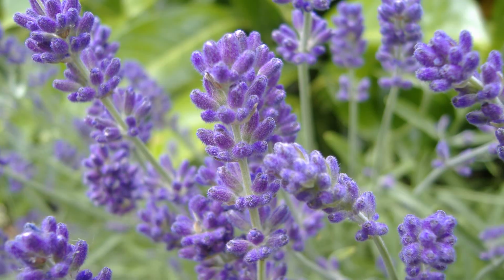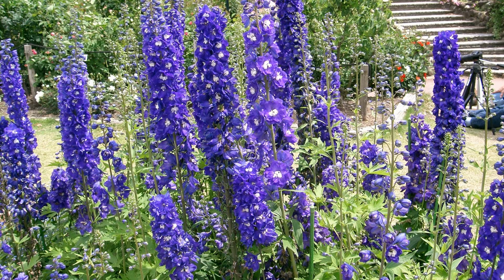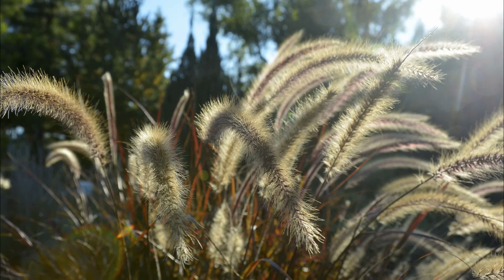Lavandula, because what could be more romantic than roses and lavender? Thalictrum, for a fine textured foliage and flower. Delphinium, duh. Verbena, squeeze it in wherever you want. And finally, Pennisetum, because there deserves to be an ornamental grass on this list.